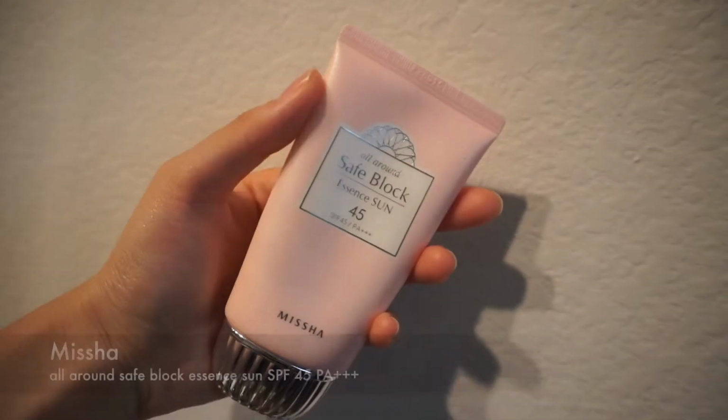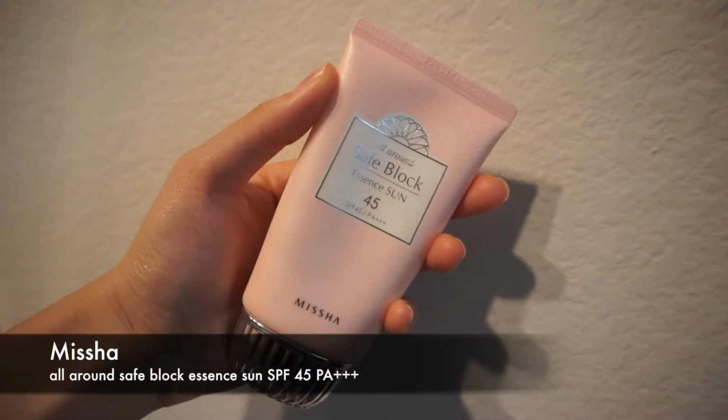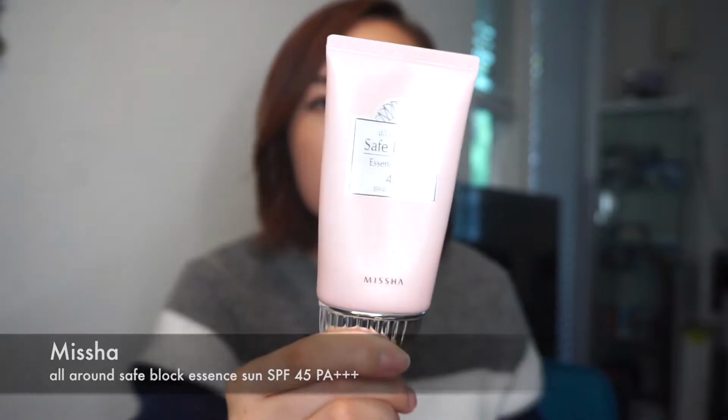Okay, moving on to another sunscreen I love to use in the winter time. I think this is a super hydrating sunscreen. If you have dry skin, I think you would definitely love it. Combination dry skin like me, I think you will like it. This is the Misha All Around Safe Block Essence Sunscreen with SPF 45 PA+++, and this is a Korean brand. The packaging is just really cute.